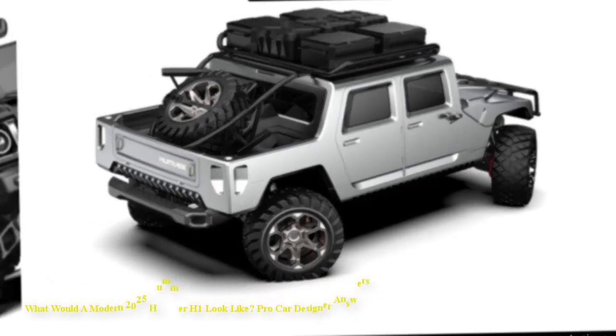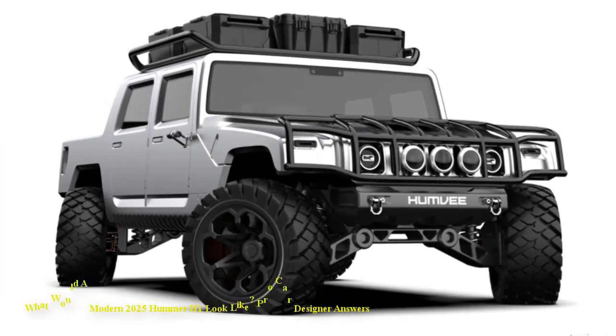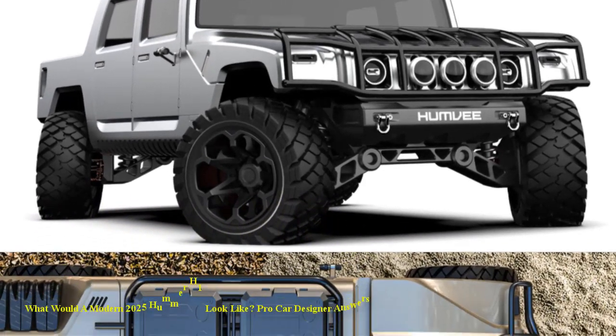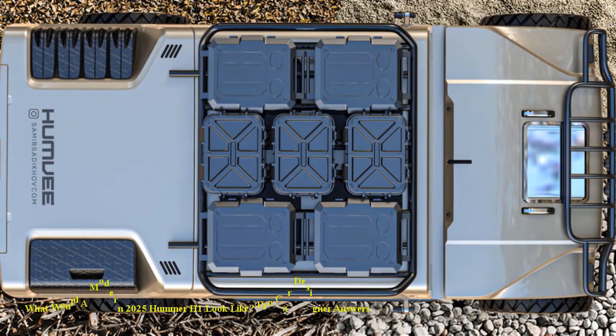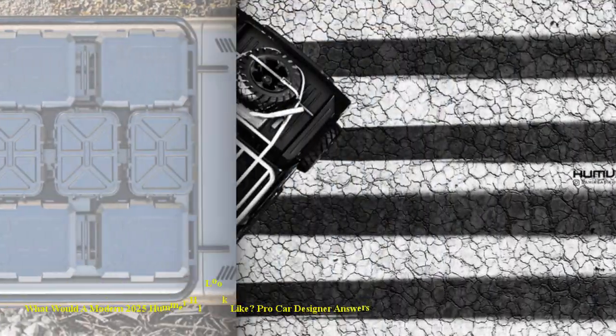Starting up front, there's an evolutionary 7-slot grille which is flanked by round headlights with circular LED daytime running lights. We can also see more modern turn signals and an evolutionary clamshell hood. Bigger changes occur further back as the chunky side mirrors have been replaced by cameras.